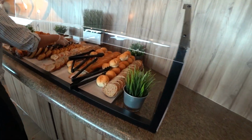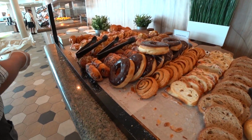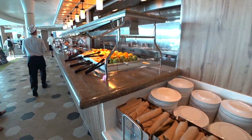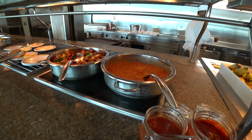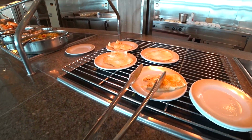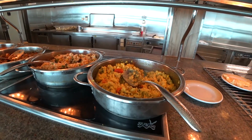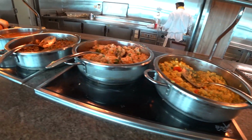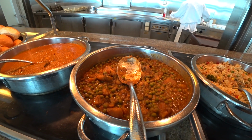So we have breads first, lots and lots of breads, and ooh, donuts with chocolate on them, and croissants, and pastries. Then we have some fresh whole fruit, kiwi, baked beans, and country potatoes, fried eggs cooked and ready to grab on the grill. Oh my, Indian scrambled egg, that looks good, and I'd actually like to try that. Vegetable fried rice. I don't know how to say that. Bhaji, B-H-A-J-I.